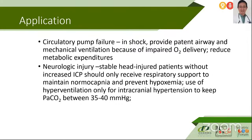You can also use normal respiratory mechanics for patients in shock. Of course, initially you want to provide 100% FiO2, but the rate may be lower, and you also want to reduce metabolic expenditures for that patient. For patients with stable head injuries, without increased ICP, you do not have to give hyperventilation. Just maintain normal CO2 and normal FiO2. Although for patients with increased ICP you may do hyperventilation just to decrease the cerebral vessel calibers and decrease CO2 to about 35 to 40.